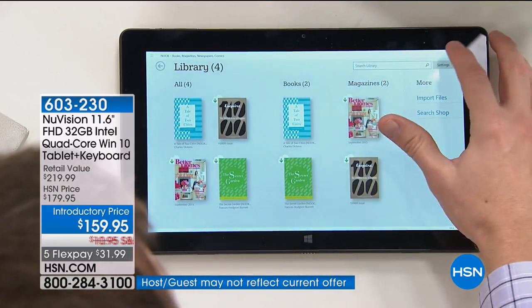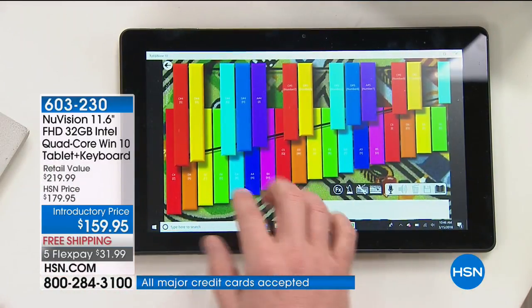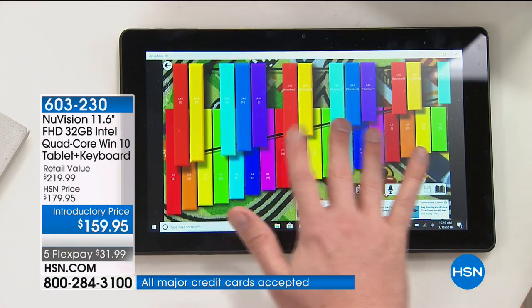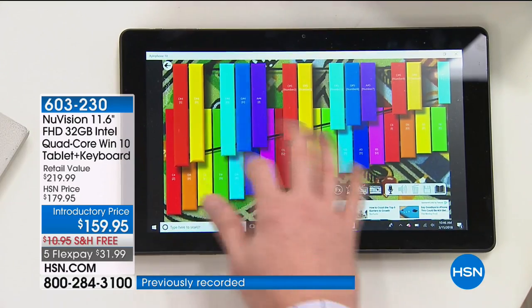I've got so many things. Joe, look how responsive that is. It is. It's quick, it's fast, it's responsive because it has quad core on the inside, but it also has a better touch screen. Are you going to sing to me, Joe? Oh, I'm not going to sing, but I'll play the xylophone for you.